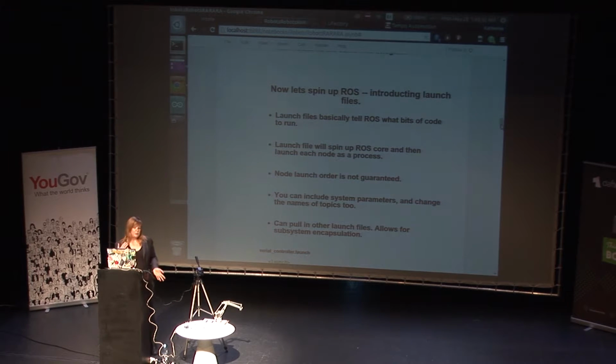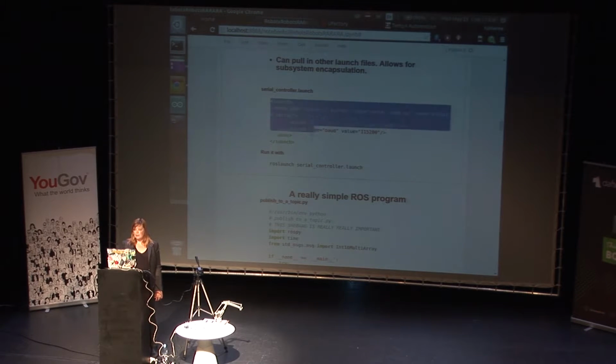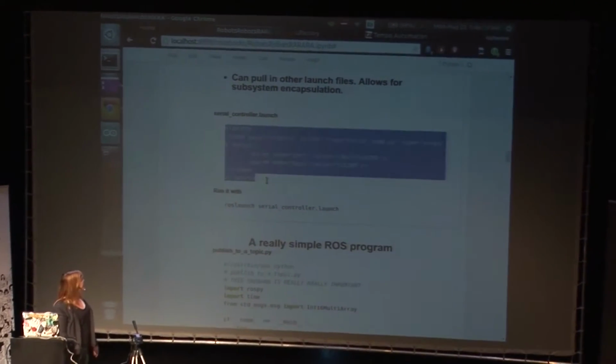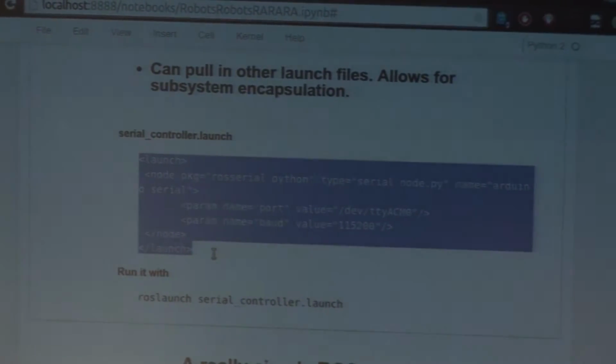Inside of these launch files, there's some other cool stuff you can do. You can actually set system parameters. So if I had some speed variable or something like that, I could put that in there. I can also pull in other launch files, which allows you to build big hierarchical robots like a Baxter. So all of this looks like this, and it's all in XML. And you can read this, it's super simple. It just says, hey ROS, there's a thing talking serial, its name is use serial node.py, and use this Arduino serial package. I set the port, which is where this thing is connected, and I set the baud rate.